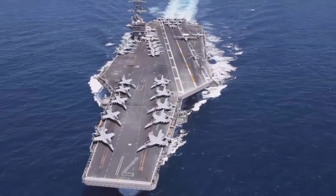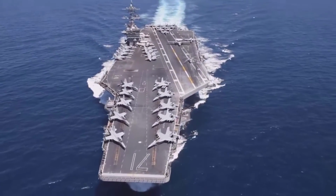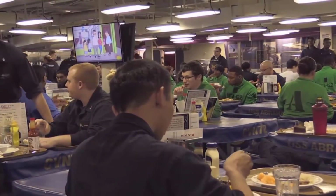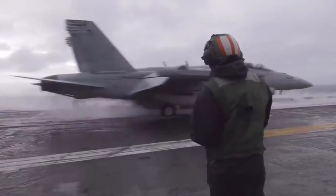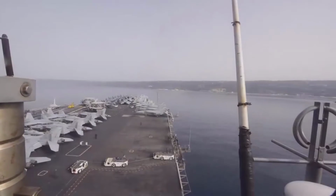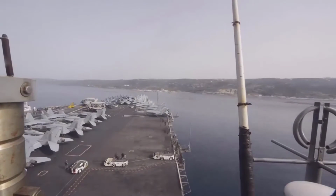About 6,000 people work aboard each American carrier and live there. Of those, 3,200 have jobs related to running the vessel itself. As all the above-deck space is used for flight operations, many jobs are below deck.